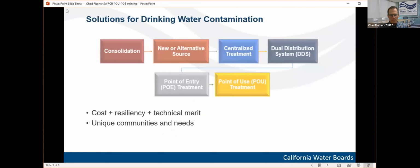And then I also wanted to say that if we take maybe a half step back or a whole step back, we're thinking about solutions for drinking water contamination, right? What this slide is trying to say is that point of entry and point of use are on one side of a continuum. This continuum runs from the most robust drinking water solution down to the least robust, and just on the other side of that is no solution, right? So I really want to emphasize that when we talk about point of use and point of entry, we are talking about a solution when the other solutions don't fit, and they could not fit for many reasons. It could be technical, financial, or social. It could just not fit, right?